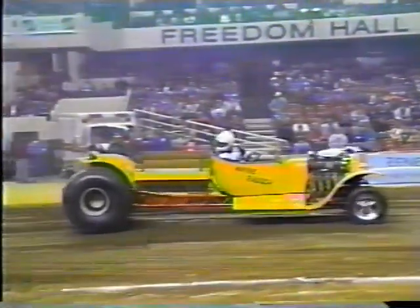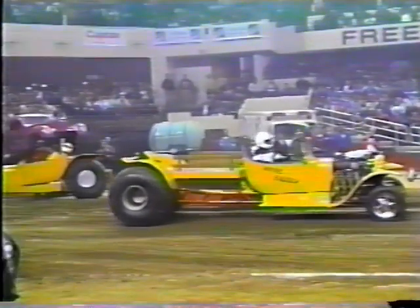Go. He's going to go for two wins in a row here in Freedom Hall. Last night's winner, Wayne Roush, out of Dublin, Ohio, the yellow Model T. He did it with a little red truck last night, so we'll see if we can go two for two here in Freedom Hall. Two in a row. Can he do it? How many think he can do it? Well, we're going to find out here.